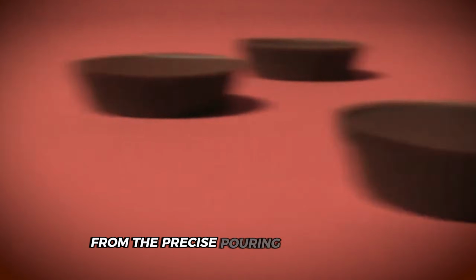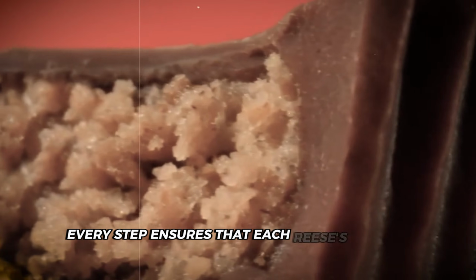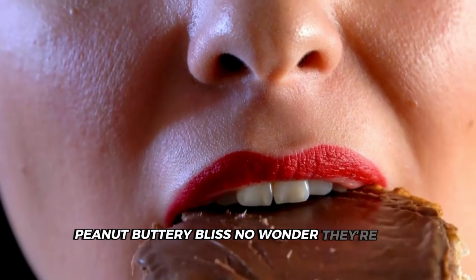From the precise pouring of chocolate to the careful cooling process, every step ensures that each Reese's cup is a perfect little package of chocolatey, peanut buttery bliss. No wonder they're so irresistible.